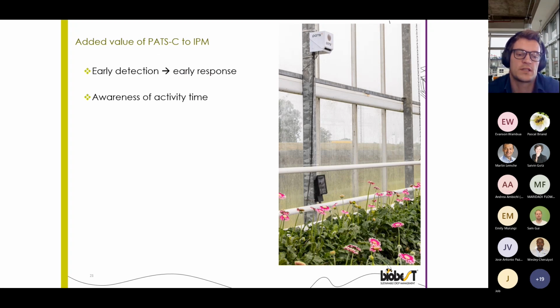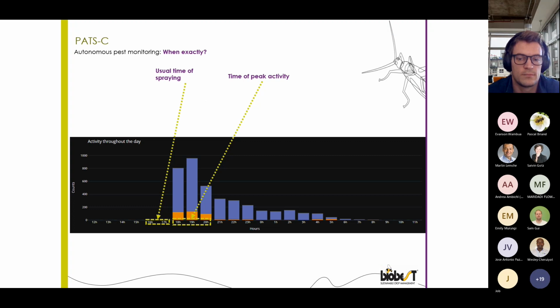Furthermore, the awareness of activity time. I have already spoken about this, but I want to give you a few examples from practice. A certain gerbera grower always used to spray at the end of the afternoon or even earlier in the afternoon. But POTS and the dashboard showed that the moths actually started being active from 6 p.m. onwards. So there is a discrepancy between the time of spraying or LVMing and the time of peak activity.